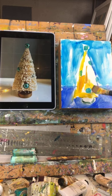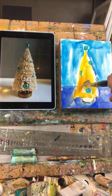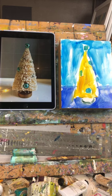Yeah, the tree's got a lot of yellow in it, doesn't it? That's that sweet innocence of a little kid's drawing, isn't it?